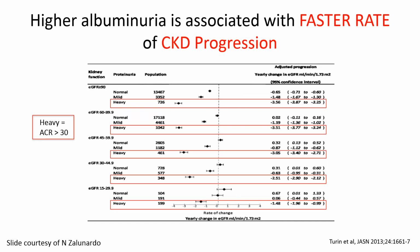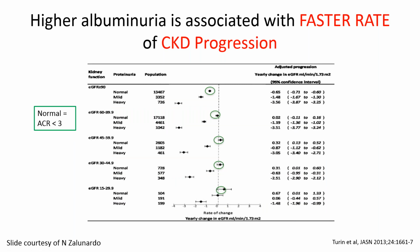this JASN paper looked at the mL per minute per 1.73 meters squared, or the GFR change in patients who had normal, i.e. normal ACR, a mild change in their ACR, or heavy, which was roughly an ACR above 30, which I'm sure you see all the time. They had quite a dramatic difference in the amount of decline. So you can see in this group, some of them were dropping close to 4 or 5 mL per minute per year, whereas those with less proteinuria were really changing quite a lot slower, as highlighted here.